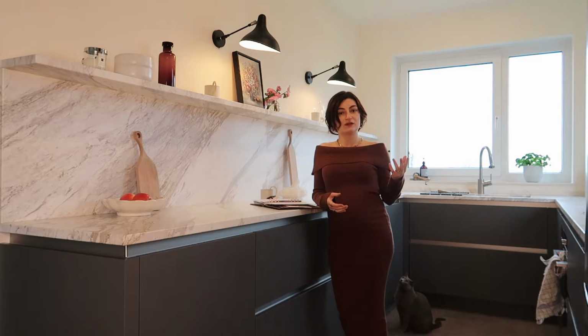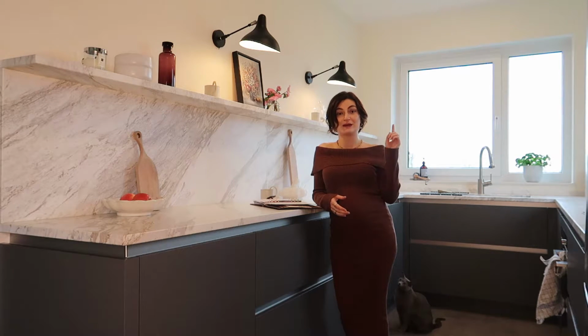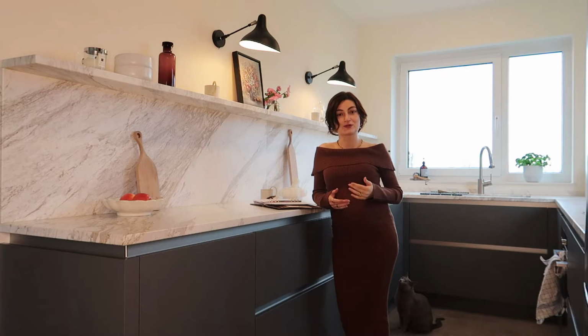I won't go into depth about why we decided on the U-shape versus the L-shape, or why we didn't do the upper cabinetry, but instead I'm going to link a video which I filmed while we still lived in our old flat, where we had many rounds of discussions with the kitchen designers and studios on how to make this space stylish, functional, and also fit my imagination.